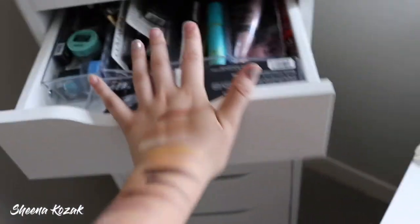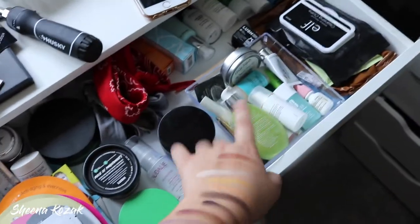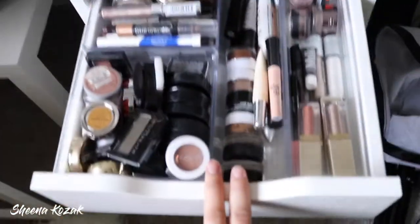So I just went and put all my makeup into these drawers, and these are now filled with some stuff as well. This is kind of like my face mask and my moisturizers and all that good stuff. And then this is just some extra makeup, cleaning, empty drawer. And then there's like nail polish and hair stuff. And then I've been organizing this so far.